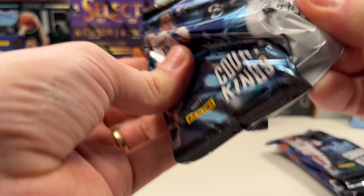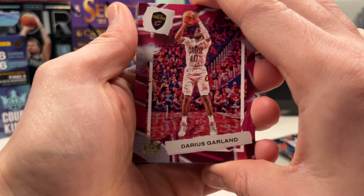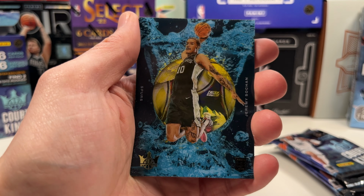There we go. Very cool. All right, second pack. Again, we still got two amazing products left. We got the Select H2 where you can hit really big. I'll show you my biggest pull of the year.